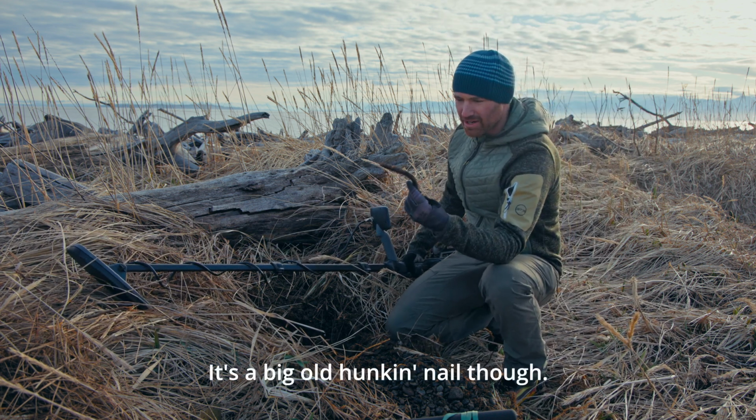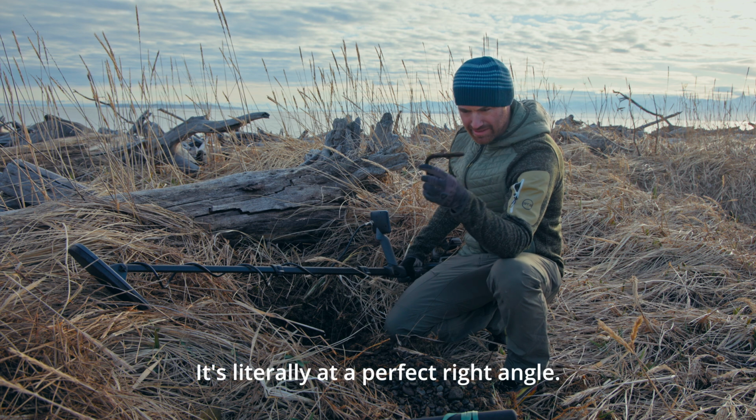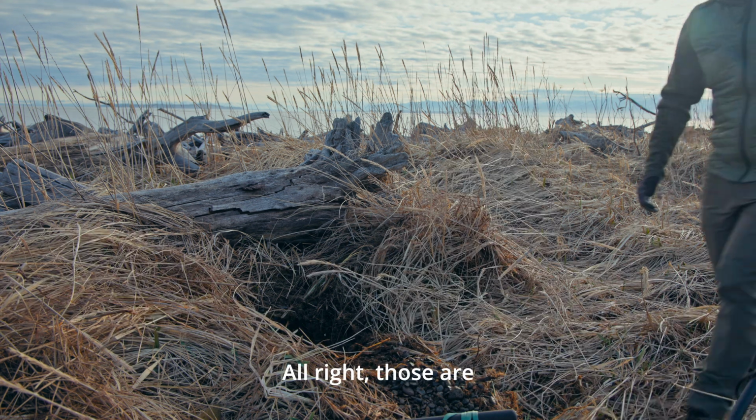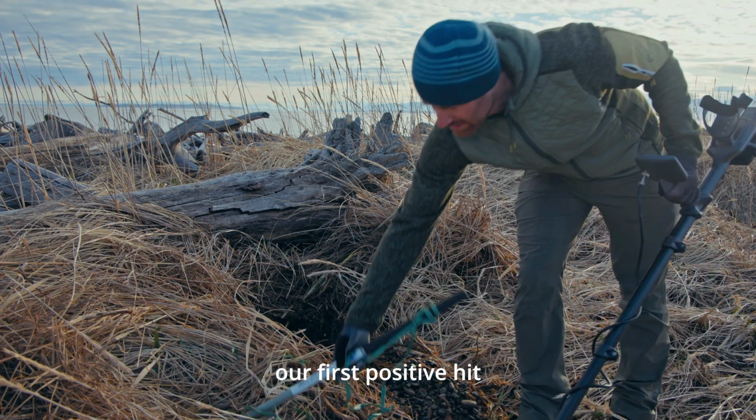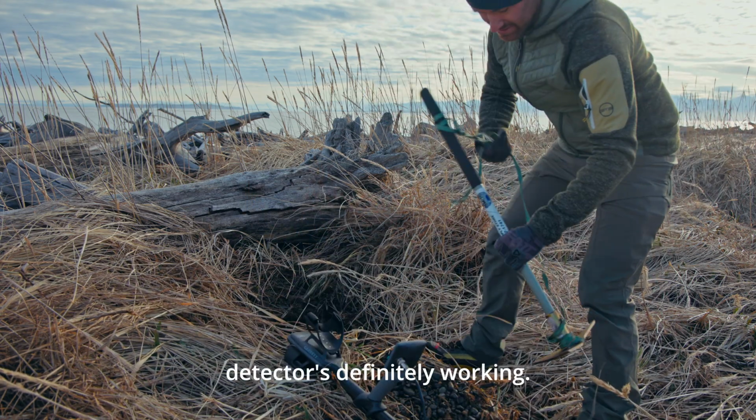It's a big old hunk of nail, though. That's interesting. It's a gigantic nail. It's literally at a perfect right angle. All right. Those are our first positive hits on something metal, and we found something. So this metal detector is definitely working.